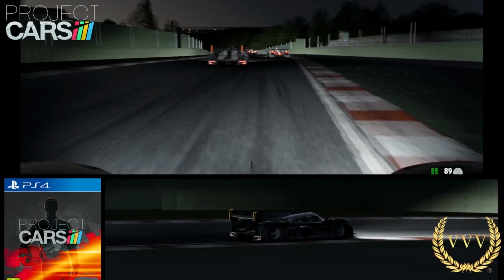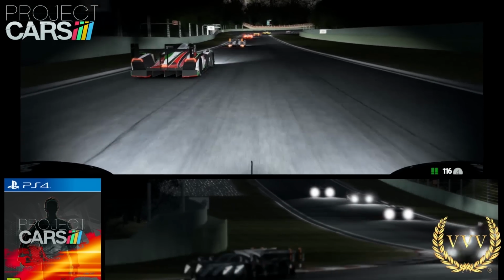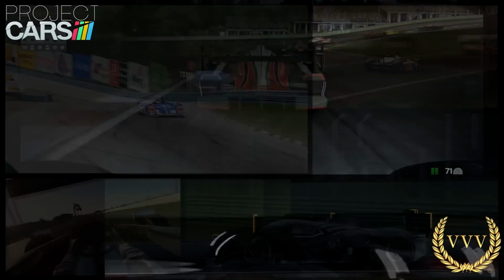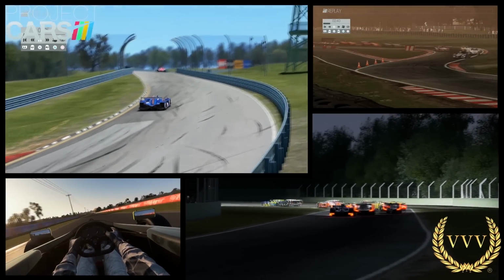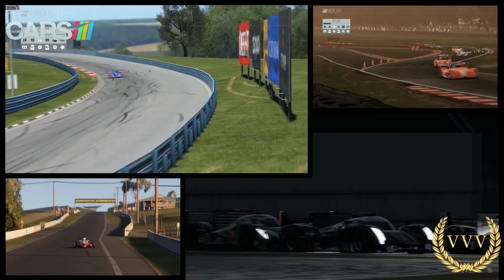We can see the different sort of lighting effects and everything. 17 cars running, no problem so far. Really running well, and it didn't seem to slow the hardware down at all. But one thing I will point out is the replays. Now, you'll have noted the replay in the bottom corner there.